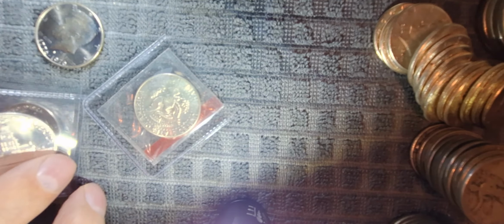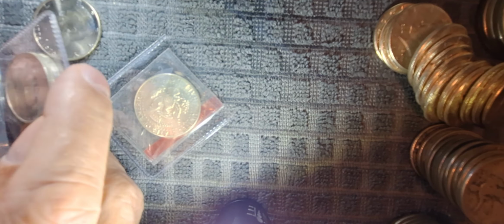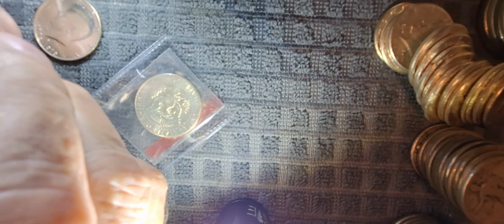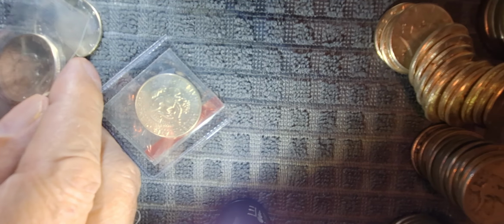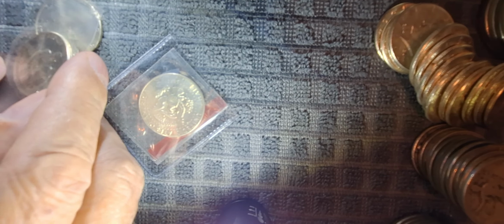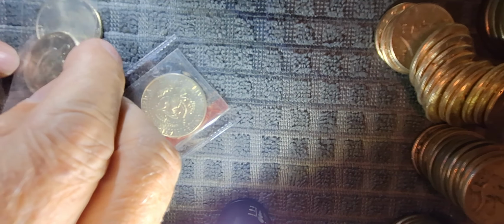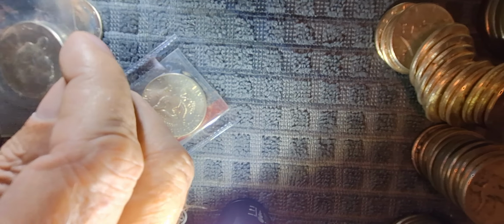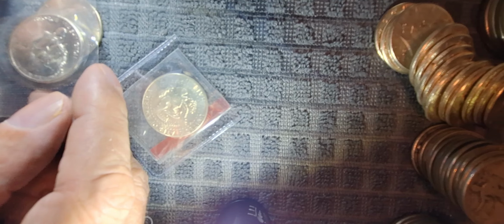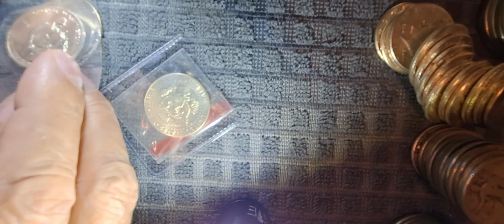Another 76. 76. Whoa. This is a George Washington 200 and... Can't see that. 250? Okay, in a plastic.